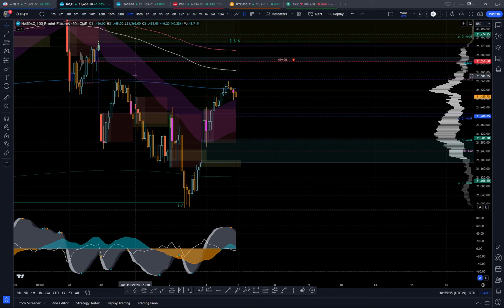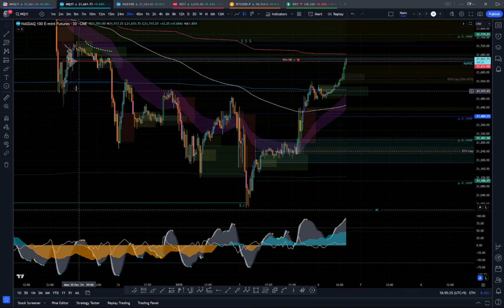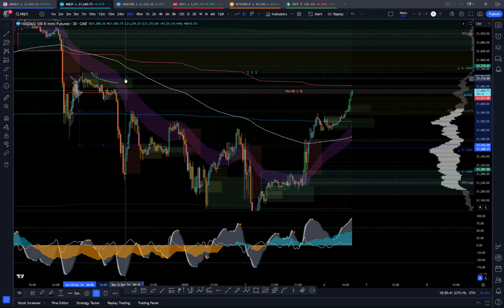Right now, what we're doing is filling this gap. Now, these gaps might be hard for you to see. They're kind of dark purple on my screen, just to keep them out of the way, because they're ones that have been used and abused, really. Ones that have been hit 50%, and they're just there for reference. But the top of this gap is up here, 21,725.